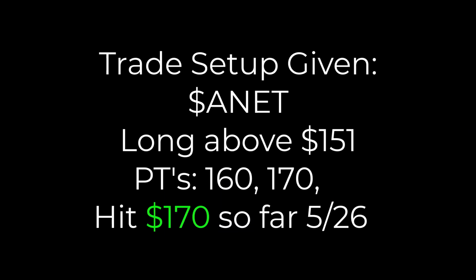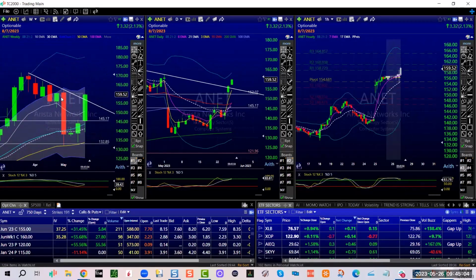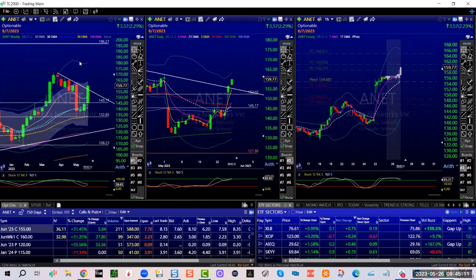Arista, still doing great. So there were three that are kind of in the same boat that I recommended. I really, really liked Adobe. That was the first one. And then Arista had a fabulous move into this trend line and even closed above, and it's continuing higher with a gorgeous cradle formation. So I really like this one very much. Next price target is 162, and above that is higher.